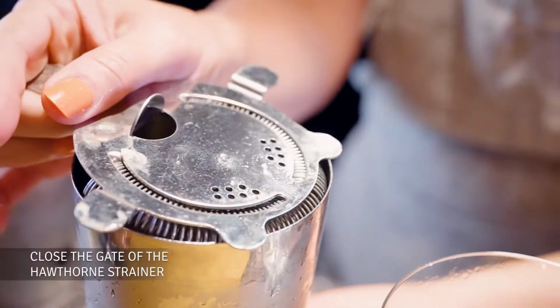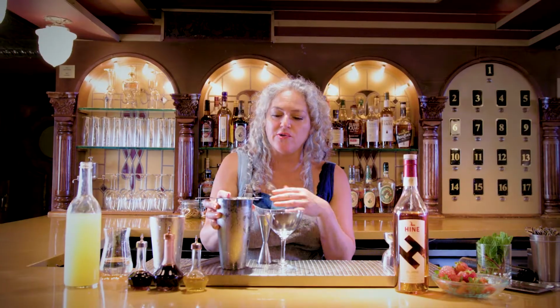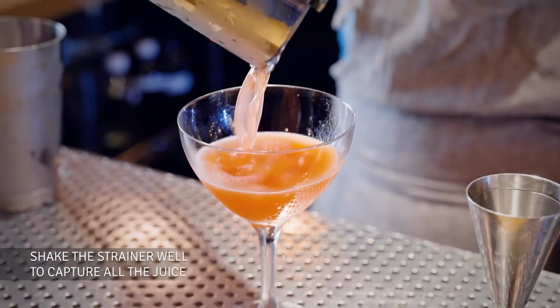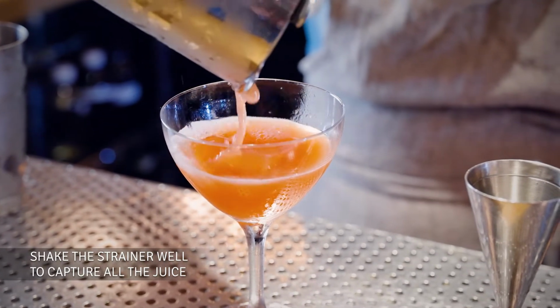And then you're gonna go ahead and close the gate. So what that means here is using this Hawthorne strainer, putting our tin, and pushing forward. What this is going to do is keep all of the strawberry and mint from getting into your glass. Then you're gonna wanna really shake to get all of that delicious liquid out.